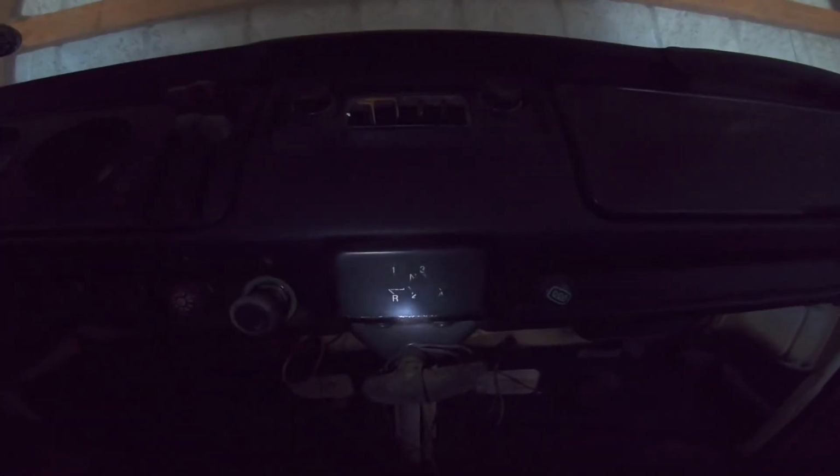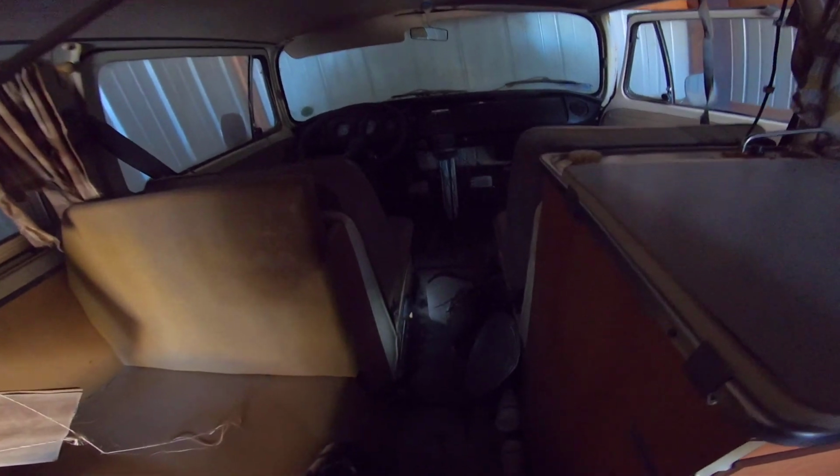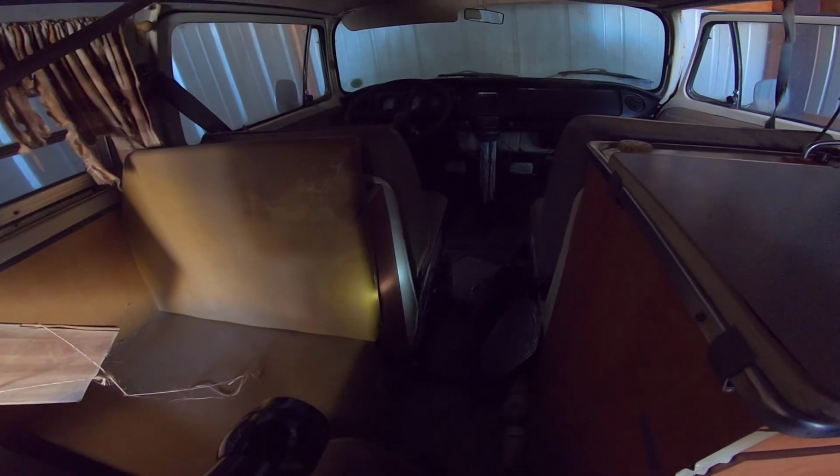What do we got here? Looks like there's speakers under there. That's where the washer fluid goes. That's the shift pattern, if you can see that. The crazy shifter. We don't have keys. That's the dash. It looks like it's seen better days. This is what they call a pass-through, because you can pass through the center. Some of the older buses, as you see here, this is metal. The other ones just have a seat, this platform without this raised back, like in a '73 or up.